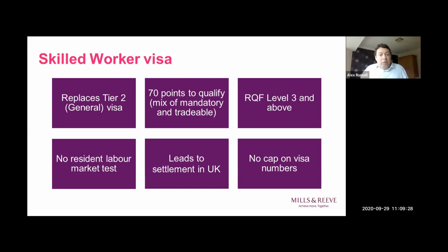This does open it up to a much wider range of roles than the current Tier 2 system. So just to give you a feel for some of the roles that are there now, so laboratory technicians, IT support technicians, paralegals, HR officers, sales administrators, nursery nurses, tool fitters, vehicle mechanics, builders, bricklayers, roofers, butchers, wig makers, if that takes your fancy, teaching assistants, flight attendants, and so on.